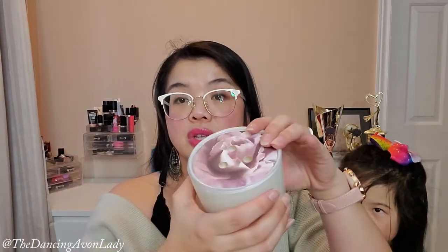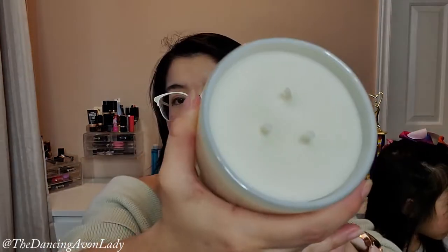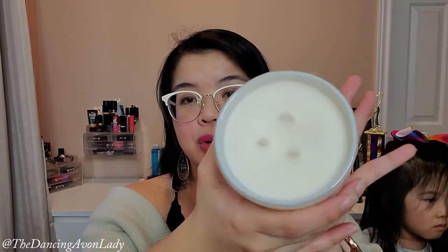All right. So this, ooh. Wow. What do you think? Is that pretty? So this one here is the Rose Blossom and Musk. So they do not come with a lid. Why? I don't know. But it comes with this little papery thing. And here it is. This beautiful creamy texture. It's like an off-white.